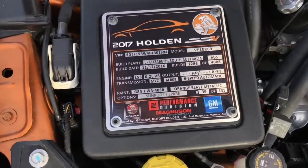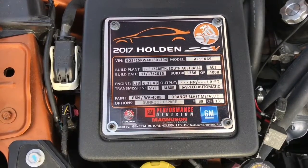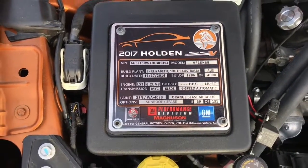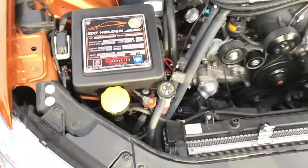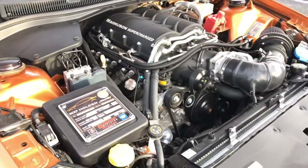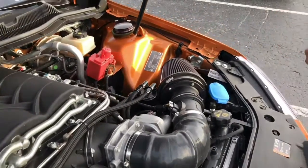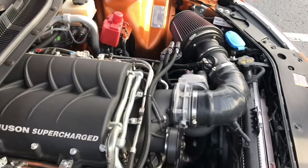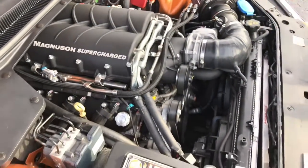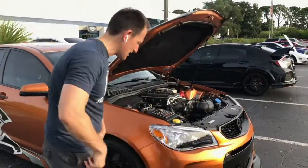Here's some really nice stats. That LS3 6.2 liter V8. It's got a 6-speed automatic transmission. What I really enjoy about this little tag here underneath the hood is, if you notice, it doesn't list anything about horsepower or foot-pounds of torque. I would be very curious to know what this car is putting out, because like I said, Chevrolet or Holden had no idea what kind of power you could get when adding that supercharger from the factory, which you couldn't get. So let's go ahead and take a look at the side.